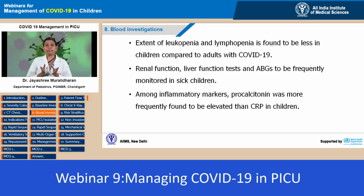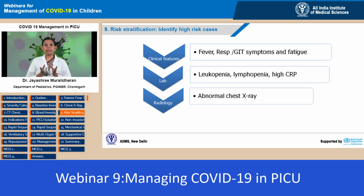In the blood investigations, it is important to note that the extent of leukopenia and lymphopenia is less reported in children as compared to adults. Renal function test, liver function test and arterial blood gas analysis should be monitored like for any other sick child. Procalcitonin is more often found to be elevated than CRP in children. Once the laboratory investigations are available, the high-risk cases are those who are clinically symptomatic with leukopenia, lymphopenia, high CRP, high procalcitonin and abnormal chest X-ray.